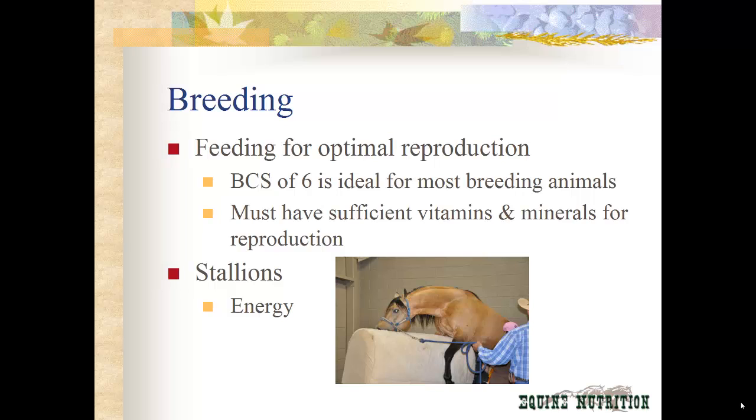Again, for your stallions, you're feeding mostly for their energy because they can get a little nuts during the breeding season. Some are nice and quiet, most will pace and whinny and do whatever other unnecessary movements that they need in order to maintain that they are a stallion.